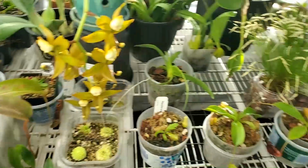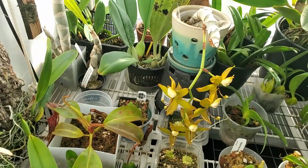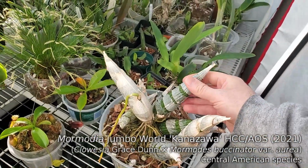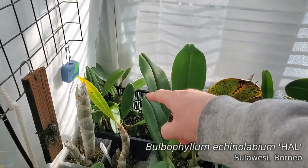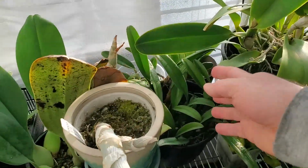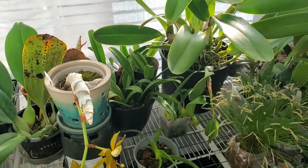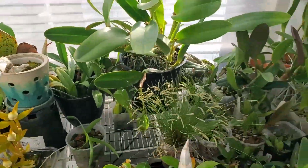I can already tell there's a lot of stuff that needs to be done in the tent before spring gets going too much more. First of all, plants that are like this, they need to be divided. Hal needs to be divided. That bulbophyllum back here, I'm going to leave this alone. Medusa, I'll probably leave alone for another year, but that'll need to be divided again soon. I think the last big division was 2021, so it's been a few years.